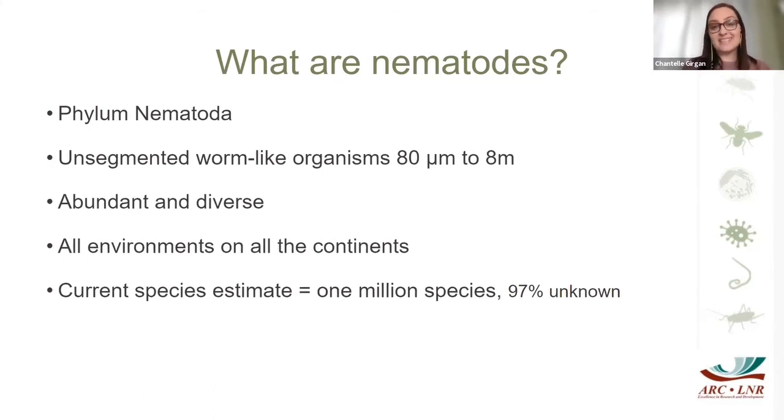Now, I know 8 meters is not microscopic, but the nematodes we work with range from about 80 micrometers to 4 millimeters. The 8-meter nematode is actually a parasite from a sperm whale, and it's also 2.5 centimeters in diameter, so it's massive. But we don't work with anything nearly as big.